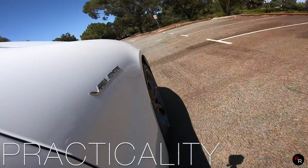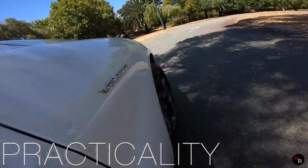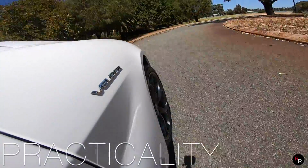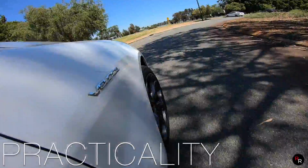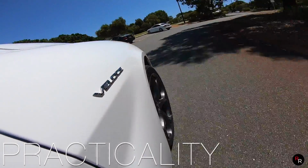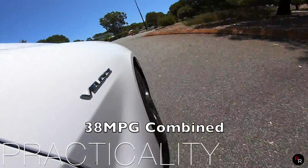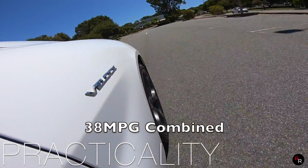And for the most part, it's fairly practical. You got a decent-sized boot. Can sit 5 adults in here fairly comfortably, as long as they're on the shorter side. So I think this is an all-in-all pretty practical car. Now, fuel consumption, I think this is rated at around 6.1 liters per 100 kilometers combined. So all in all, not too bad.